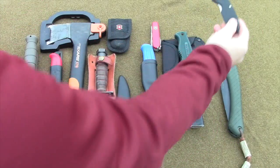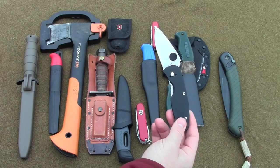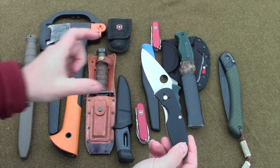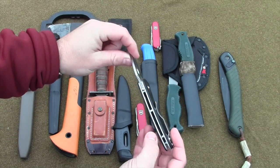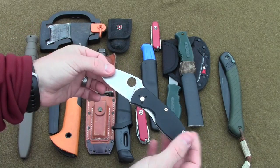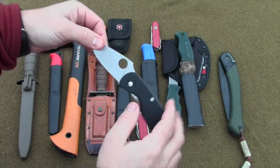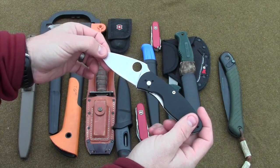Let's do a folding blade. This is the Spyderco Persistence. It's one of the most expensive tools out here that you see in front of you. It's got about a 2.5-inch blade. It's a great knife. I've had this one for over 5 years, probably like 5.5 years. I've had to tighten it up a little bit. It has got a great steel in terms of holding its edge, but also a great steel in terms of being able to resharpen it.